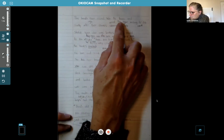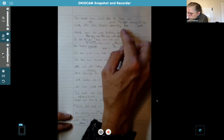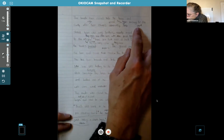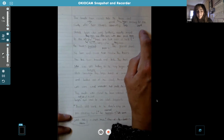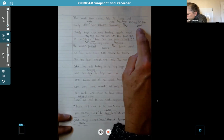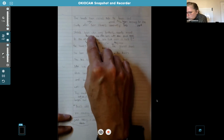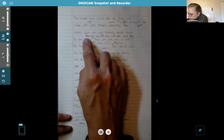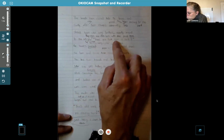The hounds rushed into the barn, and shortly after, when their owners arrived, they began searching for the hart. I can't catch this one. What is this word right here? Sorry, that's hart. Okay. They began searching for the hart. And then this is the new sentence, 2 stable boys. Okay. So 2 stable boys who were brothers recently moved to the village. They came into the barn with some yard tools. Have you 2 seen a hart?